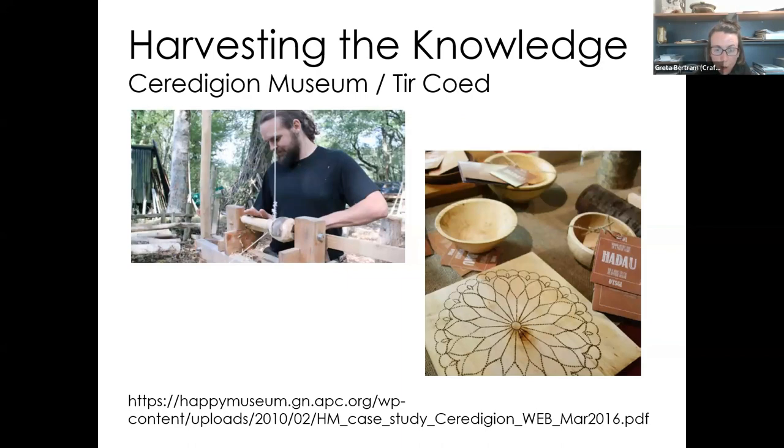This is another quite old project dating several years called Harvesting the Knowledge, which was a Happy Museum project between Ceredigion Museum and Tir Coed, which is a charity that connects people with land and woods by delivering outdoor training, learning and well-being programs. And the museum had a really large collection of items relating to local craft and industry, particularly wooden items, which they often struggled to interpret and to connect to the processes by which they were made and used. So again, there was a strand of the project which involved working with people with experience in greenwood crafts and woodland management to share the knowledge about the objects.